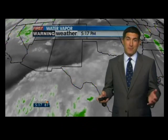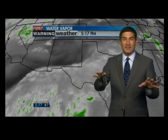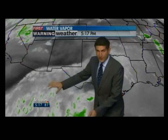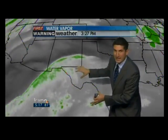Now looking at water vapor imagery, the dark colors are the dry air. The very white colors or the green colors, very moist air. And you can see this moist flow out of Mexico. And this is in the mid and upper levels of the atmosphere. And you'll notice it just kind of keeps pushing areas of moisture back into our backyards.